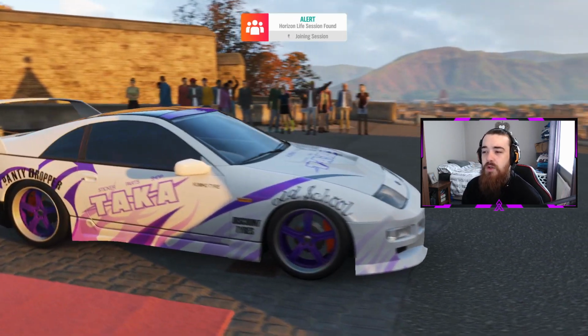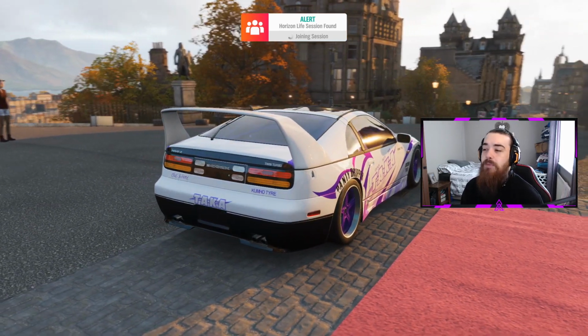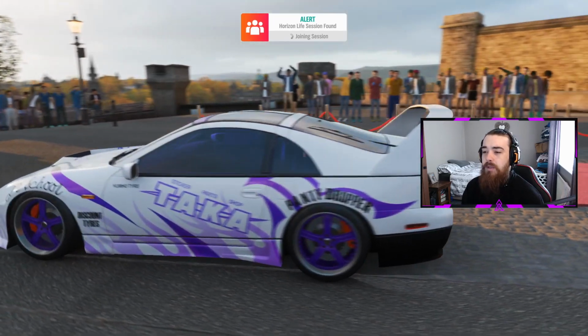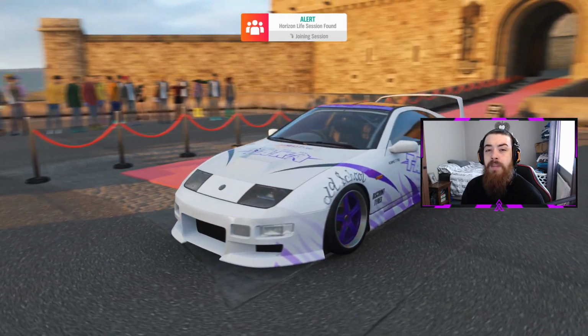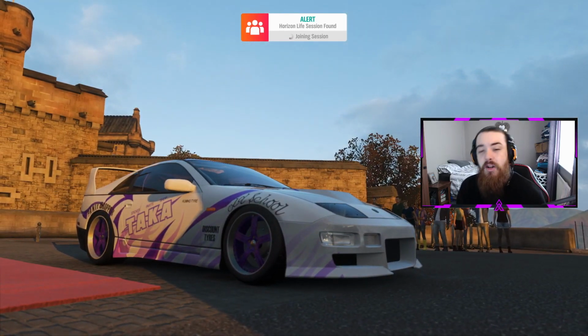If you don't have this, you could pick it up for quite cheap on the auction house. It was quite expensive. I believe the price has dropped a little bit now. But man, if you want to go pick up a Japanese car that you can drift and kind of enjoy, this is the one that you need to pick because it is absolutely beautiful. Let's head on over to the next.